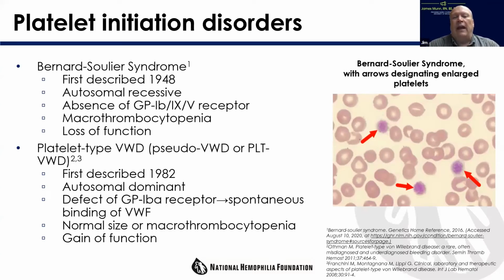It results from an absence of a glycoprotein that's called 1B95 receptor. And in this scenario, like you can see on the right, if you remember, the platelets are normally small, but here they're quite large. So they're called macrothrombocytopenia because they're big in size, but small in number. And the process associated with Bernard-Soulier syndrome is that it's a loss of function of the platelet.